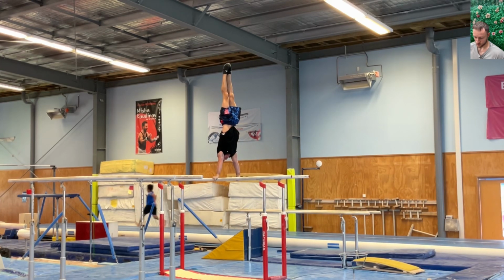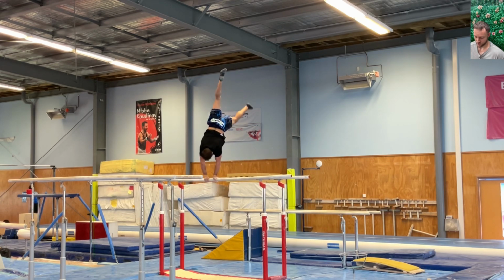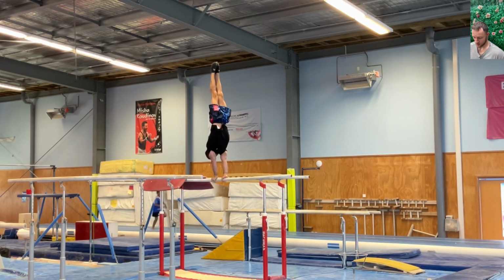Finally, I'm remembering to do my Honma facing the other way, because now we have to do half turns, fam. We got to do half turns after every single swing to handstand, if there's no Healy or something continuing in the same direction.